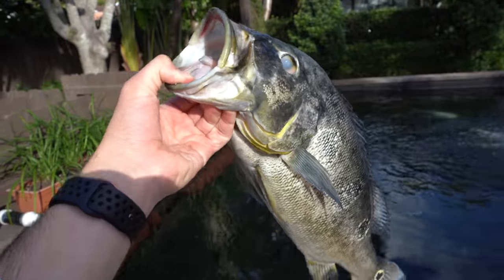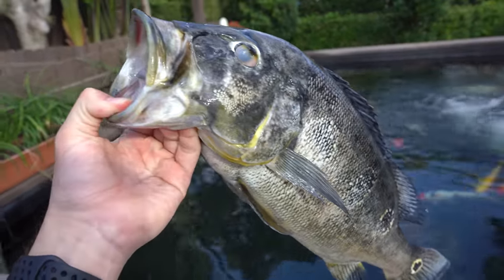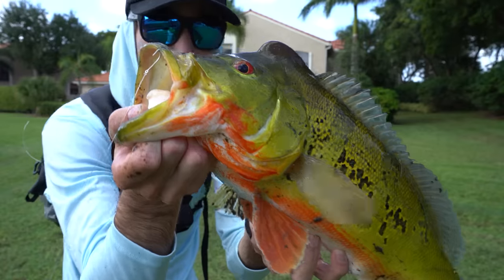And as you all know, recently we lost the biggest peacock bass inside of our 4,000 gallon pond. And today starts the mission of catching a new peacock bass for that pond. I've got high expectations for this fish. This fish has to be 8 pounds or bigger. So today we might be able to make it happen. But if not, regardless, we're still going to get a fish for the saltwater pond, you guys.